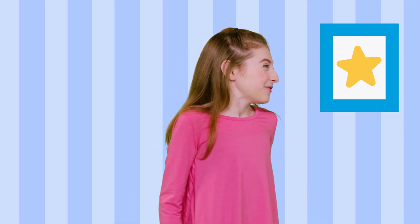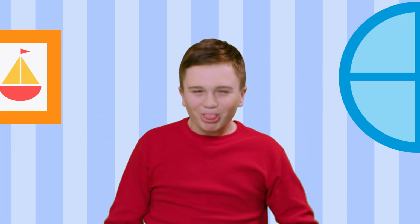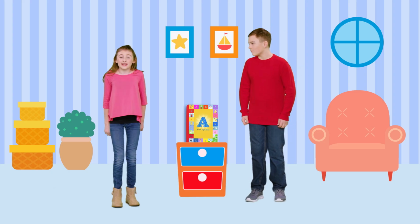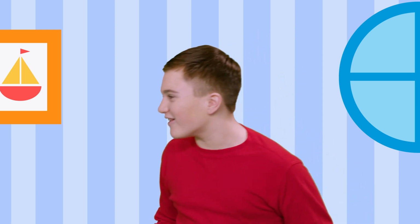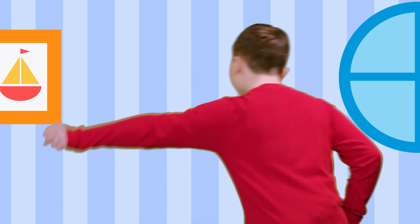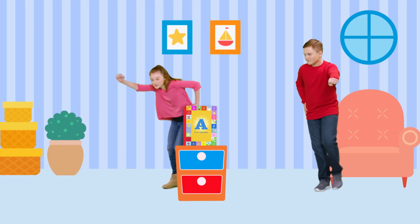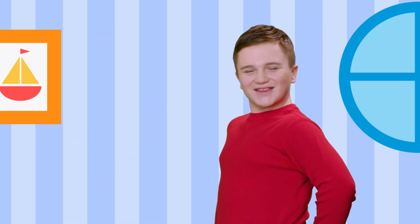Now let's make silly faces. Last one. Let's warm up our imaginations by pretending. Sure. Let's pretend to fly like superheroes. Super Luke and Super Presley here to save the day.